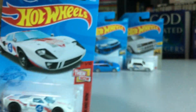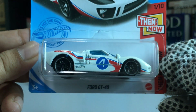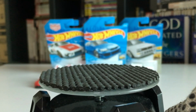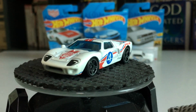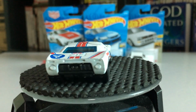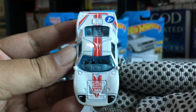Next, we're going to see the Gumball 3000 Ford GT40 under the Then and Now. So this is supposed to be the Then. Interesting to know what the Now is for the Ford GT40. Interesting. Kasiloose. Look at that. That's beautiful. Red, white and blue Gumball 3000. Awesome. Has the headlights without the tail lights. Blue tinted windows. That is beautiful. Yep.